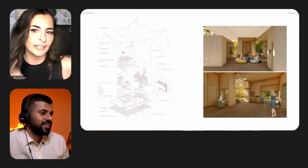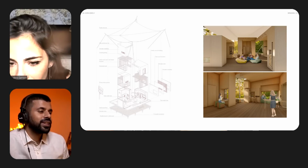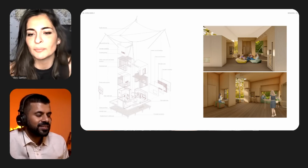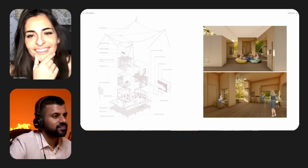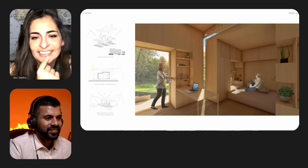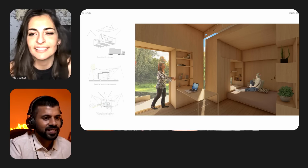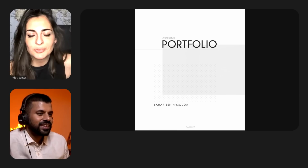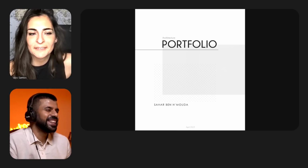Beautiful, in the renders as well. It looks like it's already built. Yeah, and it looks so peaceful. It looks like something that you could actually get built. Even the next page. Yeah, it looks like something that you could have already done. You can even smell it. It smells like IKEA. And that's it. And then it stops. And then we come to the PowerPoint end page.